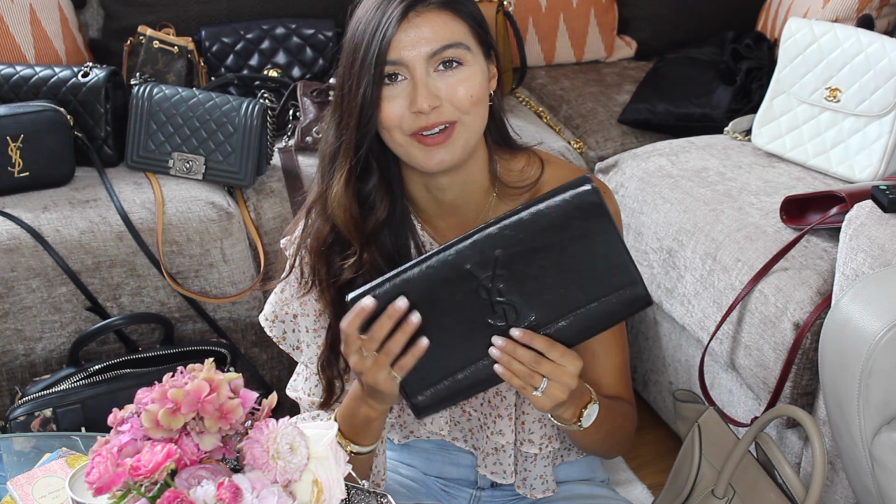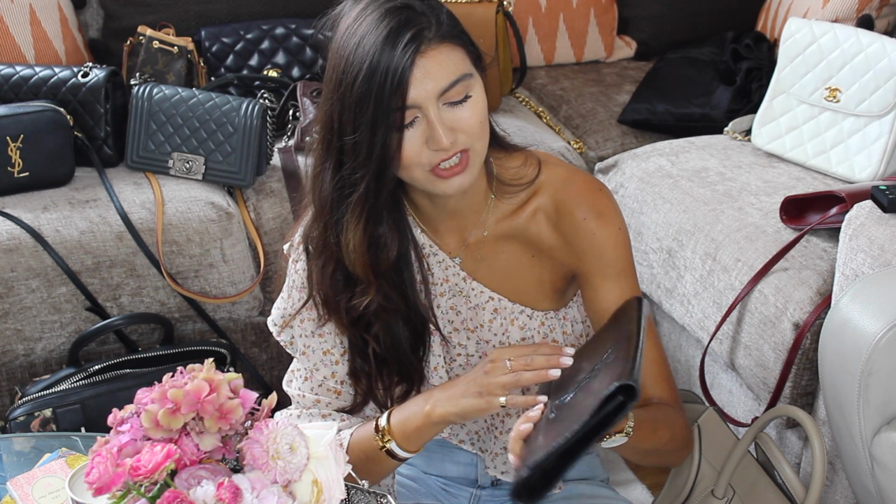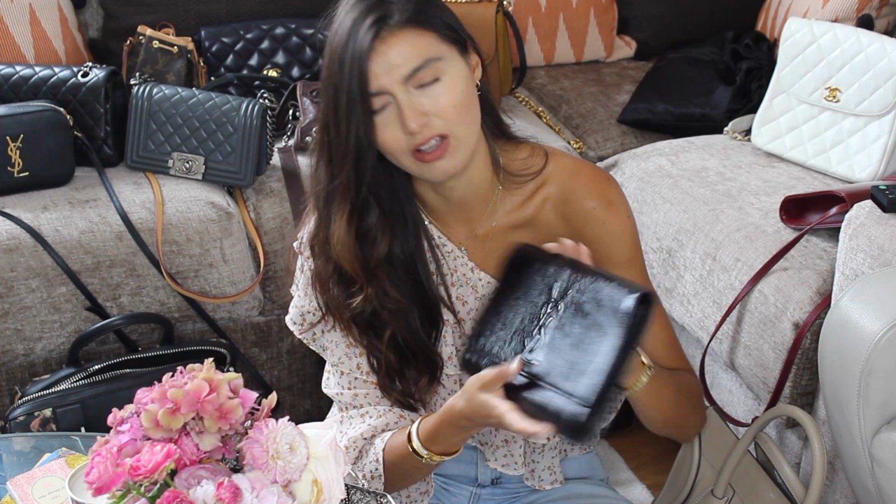This was my designer clutch. Oh my god, it's so sticky. It's been on too many nights out. It needs a good wash, a good wipe over. This is the Belle de Jour Saint Laurent clutch. I got this for my 21st birthday, I think, from my aunt.